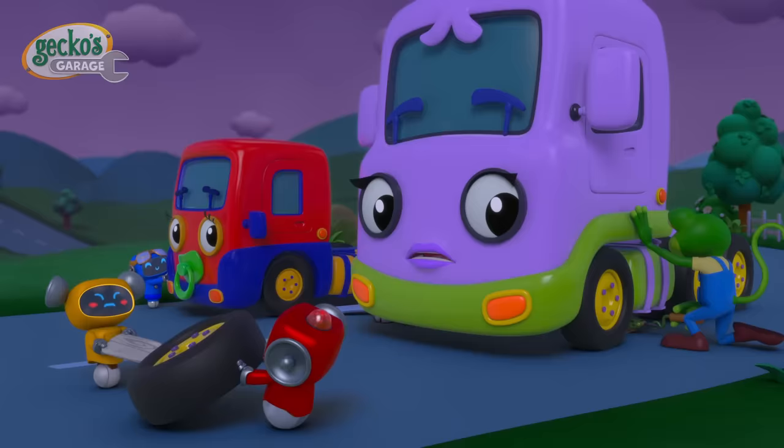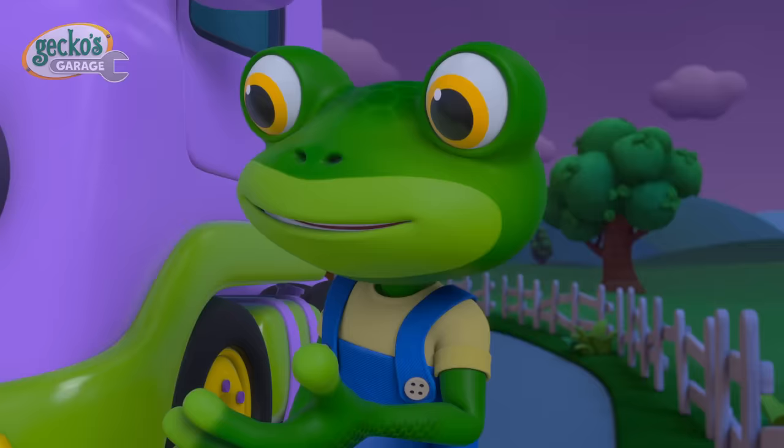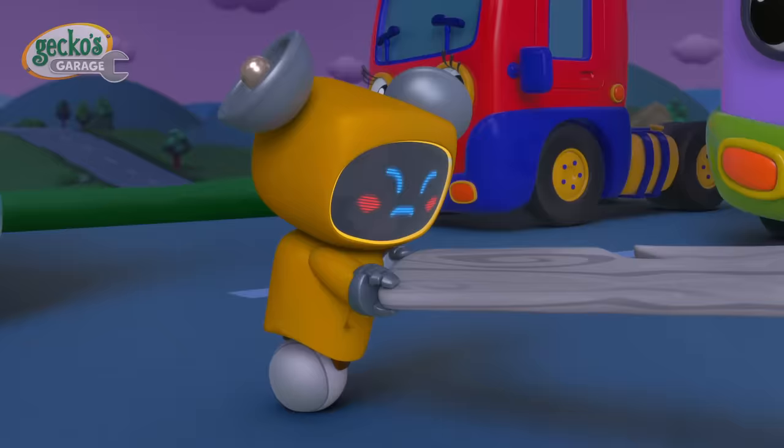There you are, Mummy Truck. Your new tyre should be all set. All right, Mechanicals, let's load up that fence. We don't want another truck to get a flat tyre too.